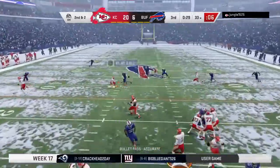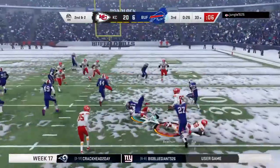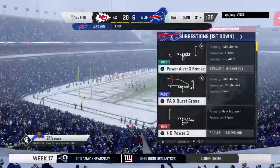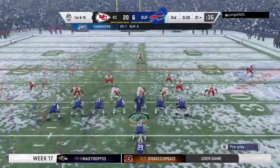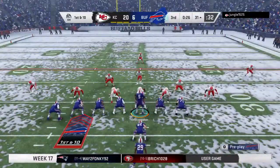On 2nd and 2, Prescott. Oh, this is intercepted, intended for Hill. Picked off by Jordan Poyer. And the return here will go to the 31-yard line. He has just been a load for opposing offenses to account for now. 8 interceptions on the year.